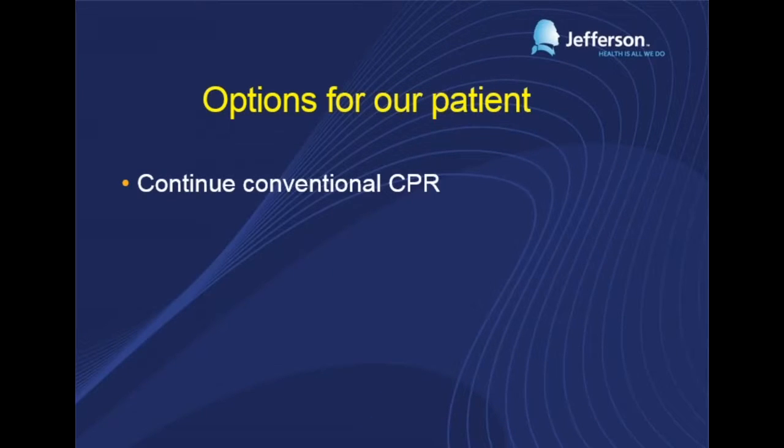And what other strategies could we do? So what could we do for her? It's been 60 minutes, we could continue conventional CPR. It hasn't worked, right?